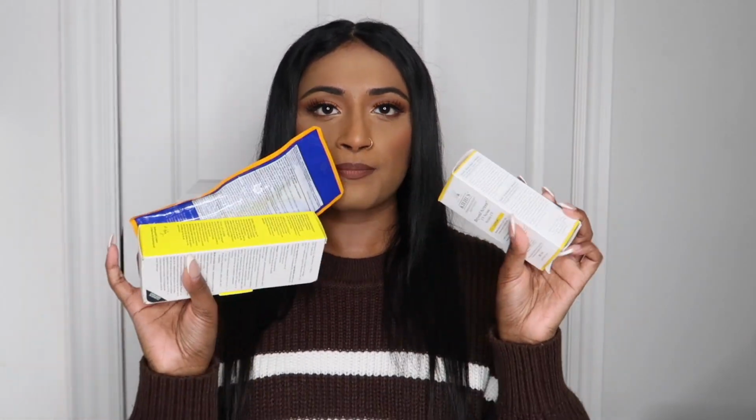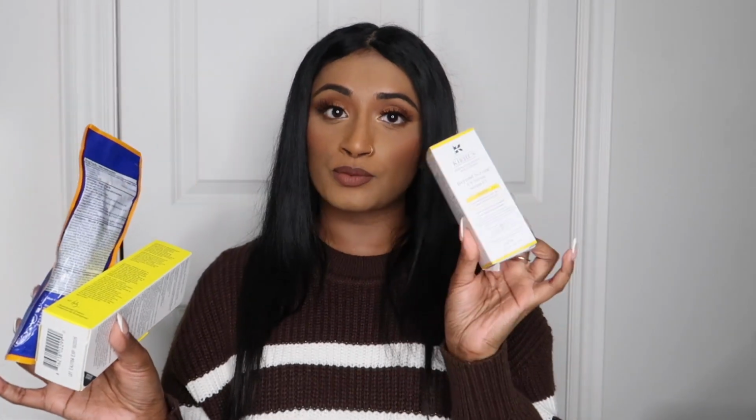Do reapply it in the winter as well. But in the summer, I'm always reapplying my SPF every few hours. I'm always on top of it, and I go through my SPF really fast during the summer months. So that's why I picked up 3. 2 of them are repurchases and 1 is a new one I want to try out.